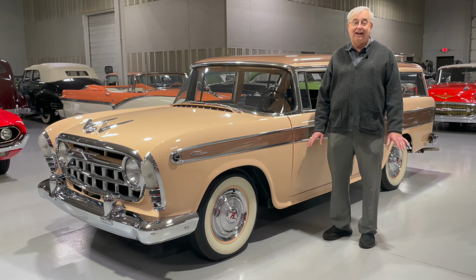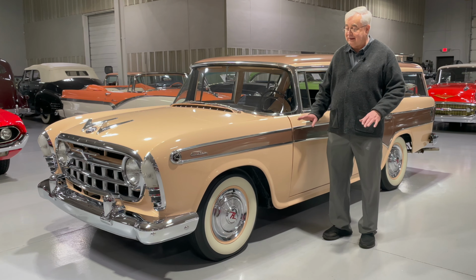That's what's really nice when you find a car like this, it's very much a specialty, if you will. People go, why do you like station wagons? I think they are so unique for the era. 1957 was a great year, I was born. But 1957 is just really neat.